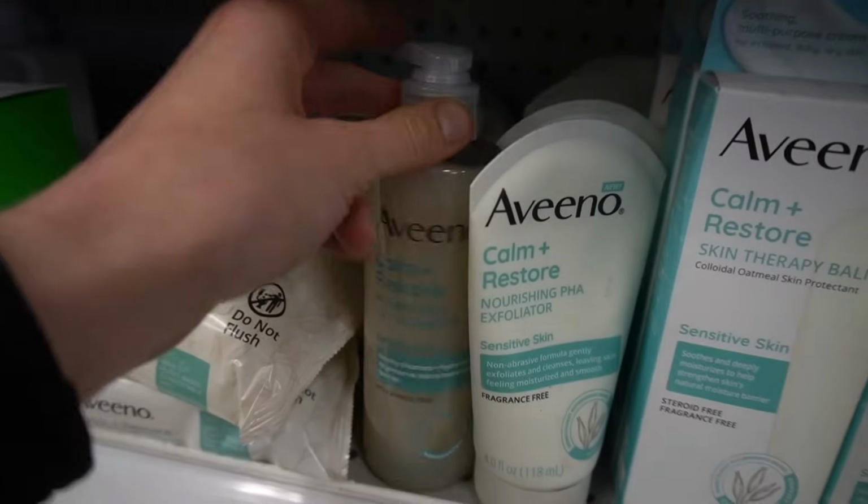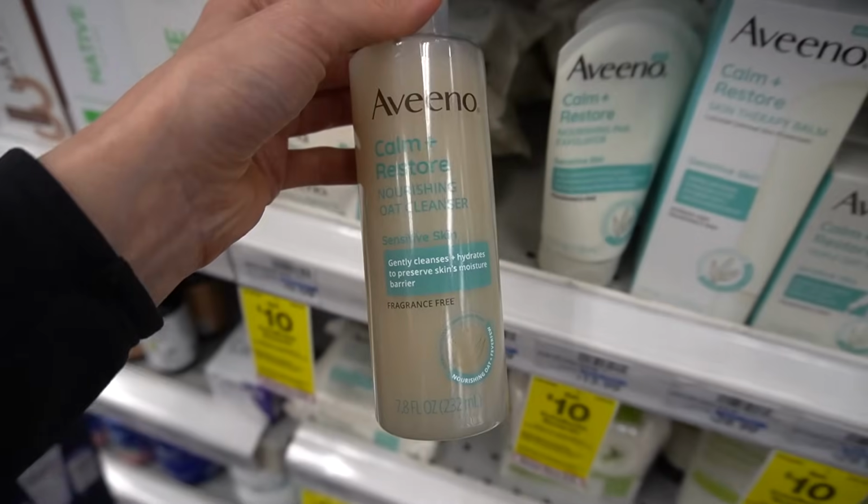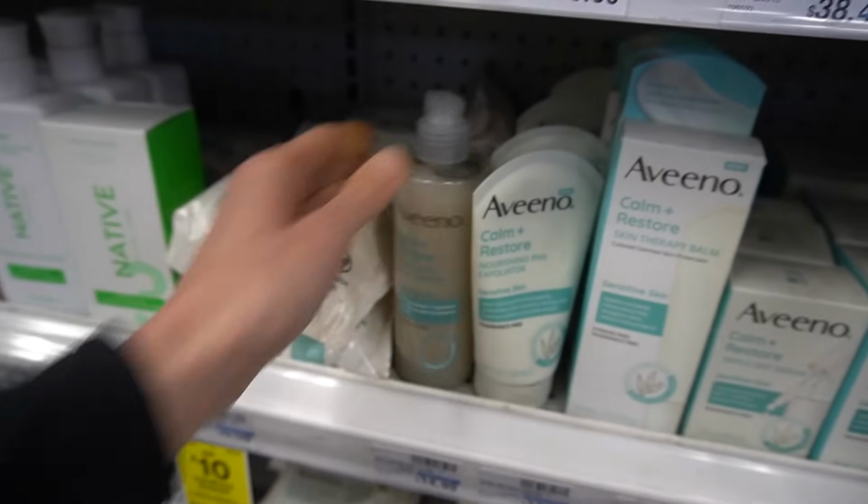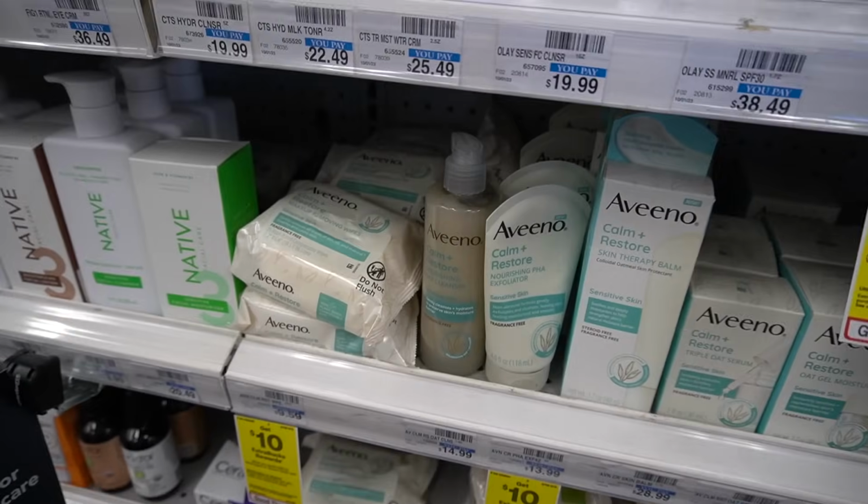Love this cleanser too. It's a great option for sensitive skin, although, is it just me? The color of that seems off. Maybe I'm just imagining things.